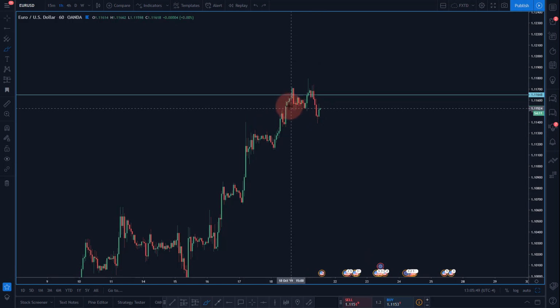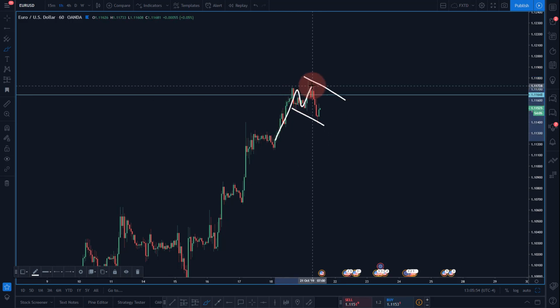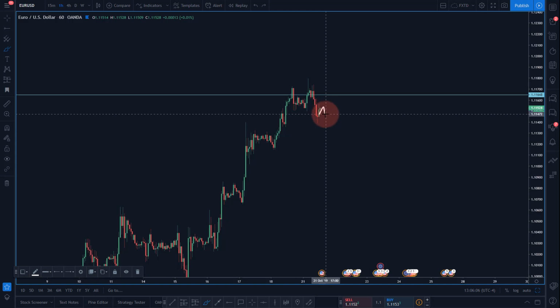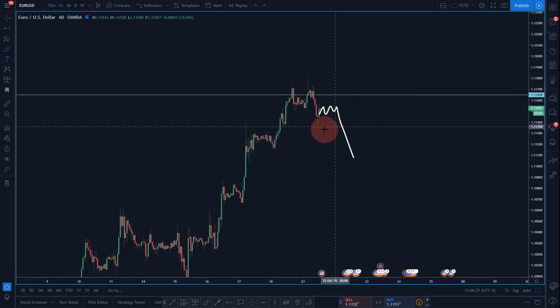So it is possible we are forming perhaps more of a larger flag or corrective pattern. Not clear yet if that is the case, but that is a possibility. It is also possible that we move out more like this and then drop, but that's not a flag I would take because it's right on top of here. And that still, if you think about it, it could correct out here, move down, and then move up. So it could be just fulfilling that pattern.